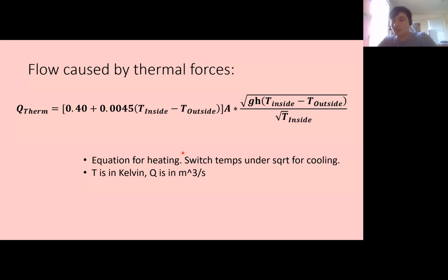Thermal forces are a little bit complicated, but it's still not that bad. It's just a couple of numbers times the difference in temperature, times the area of the opening, times, and then under the square root, we have the gravitational constant G, the height of the doorway, and then the temperature differential divided by the inside temperature.